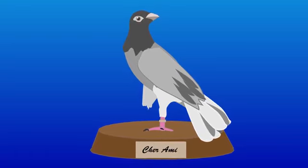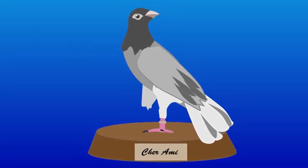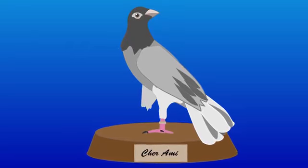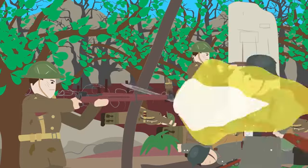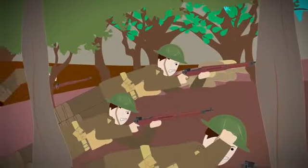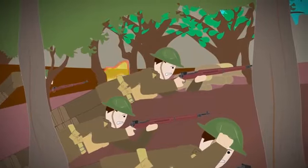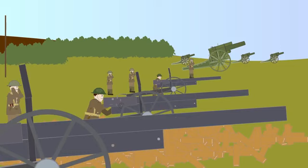The persistence of these birds and their significance can be seen in the story of Cher Ami. Cher Ami, French for dear friend, was a carrier pigeon presented by the British to the U.S. 77th Infantry Division. On October 3, 1918, more than 200 soldiers of the division fell into a trap behind German lines without food or ammunition. Without knowing their actual location, Allied artillery even started to drop shells on their position.